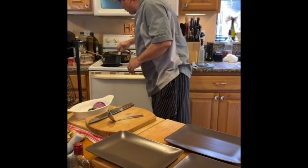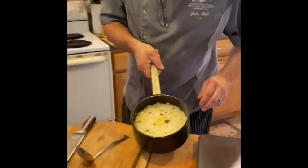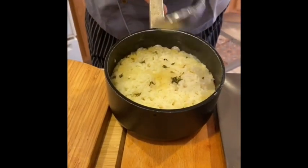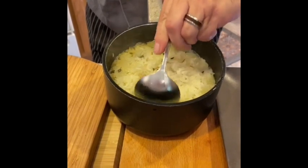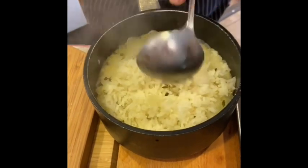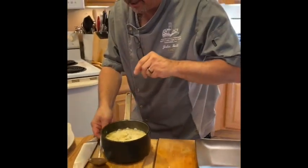We have our rice. We're going to go ahead and take the lid off. And you can see it's got some nice color in it. It's starting to get flaked. You can see how the grains are starting to separate a little bit. That's what we want. We want that moisture out of there so we can plate it better.